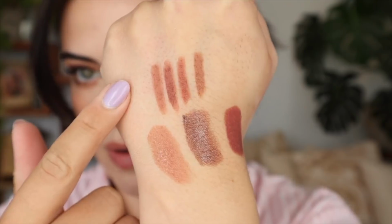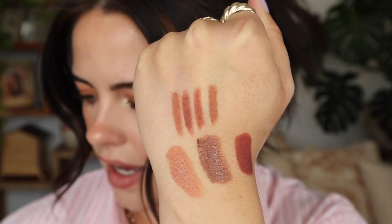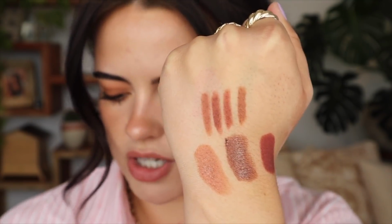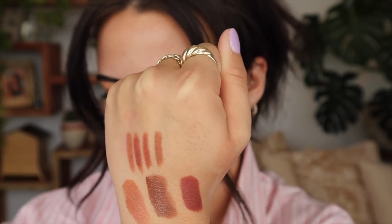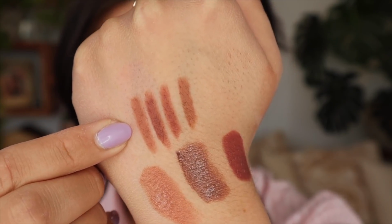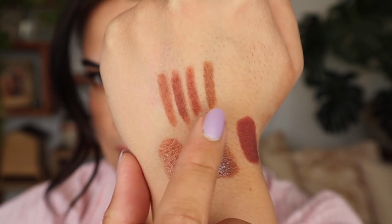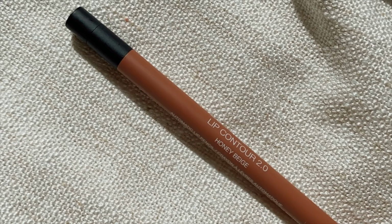I received a mixture of a couple. I have 3 here. So I swatched the lip liners as well as the lipsticks. So let's start off with the lipsticks. This one right here, which is the one I'm going to be using today, is Raja. The one in the middle is Gold Digger. This one right here is Habibi. And now for the lip liners, this one is Honey Beige. Beside that is Warm Brown. This one's Terracotta, and the last one here is Sandy Beige. I'm going to use the Sandy Beige lip liner. I feel like that will add some nice dimension with the lip color.